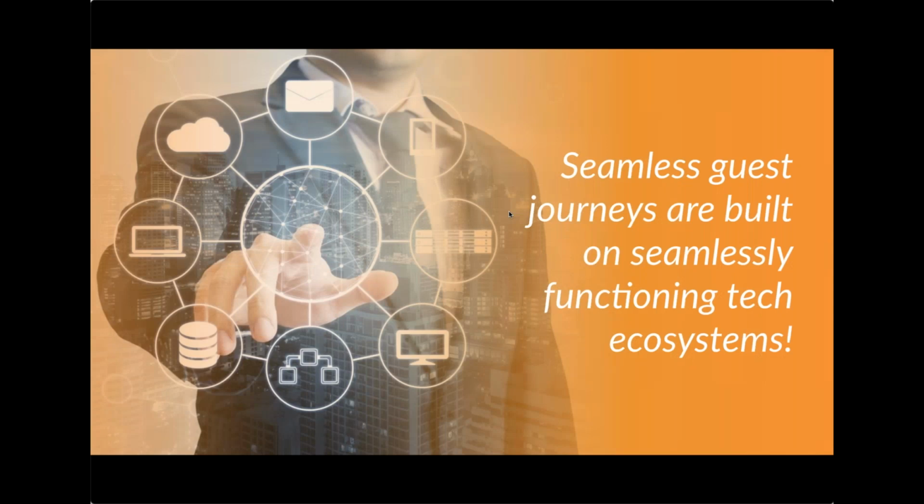To sum it up, seamless guest journeys are built on seamlessly functioning tech ecosystems.